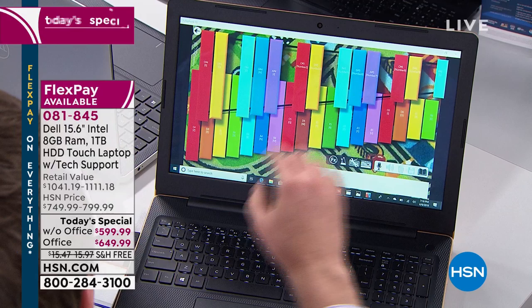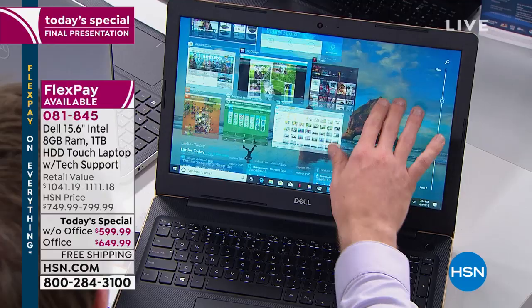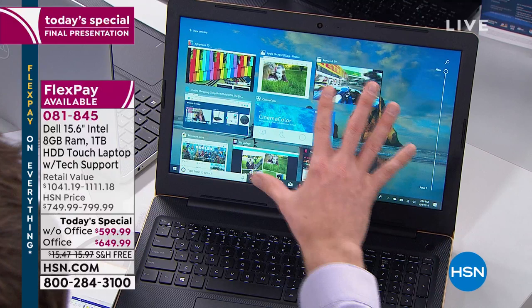And because this is so powerful, look at the programs I have. I've got my xylophone up and running. I've got photos. I've got games. There's the Dell Cinema Color. We're watching Helen on HSN.com. I've got my picture collage. There's Netflix. I've got probably about 12 to 15 things up and running at the same time. No hourglass, no hesitation, because what's on the inside is a brand new processor from Intel.